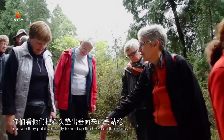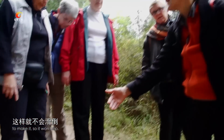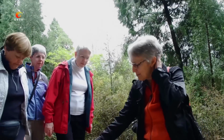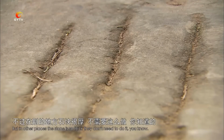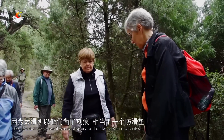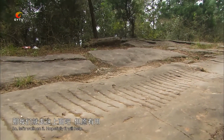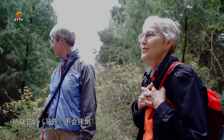You see, they put it vertically to hold up the horizontal stone to make it so it won't slip. Yeah. But the mud, you can't see through the mud. But I've seen it elsewhere. It's in a lot of places they've done it. But in other places, the stone is so thick, they don't need to do it, you know? They scored it because it was so slippery. Sort of like a bath mat effect. Okay. So let's walk on it. Hopefully it'll help. So they won't fall over.